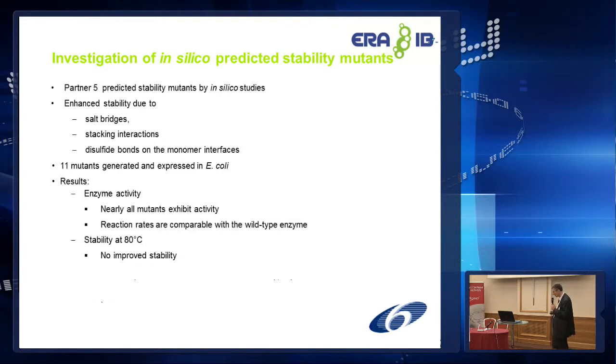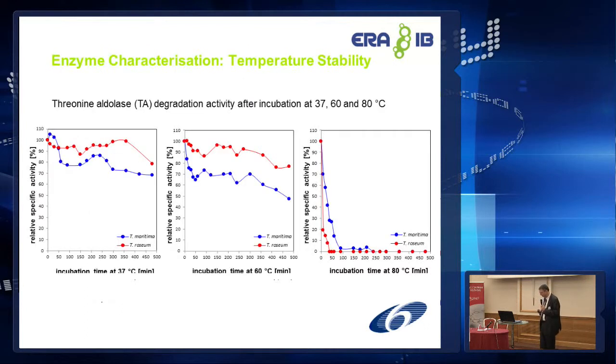We then transferred these results to our partners here in Poland, and they did some in silico experiments in order to increase the stability of the enzymes through salt bridges, stacking interactions, and disulfide bonds on the monomer interfaces. And they generated 11 mutants which had been expressed in E. coli, and they were active, well, 10 out of 11 were active, but again, there were no superior properties compared to the wild-type enzyme, and also there was no improved stability.